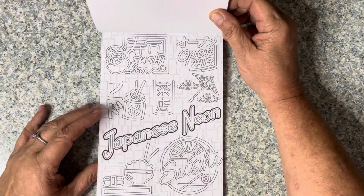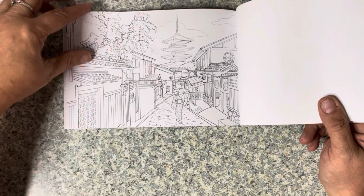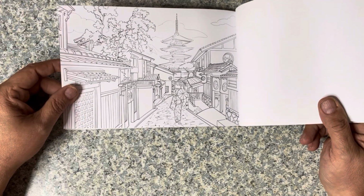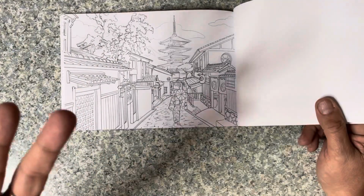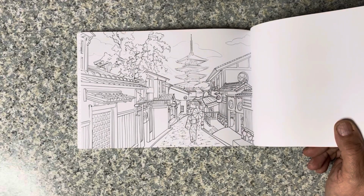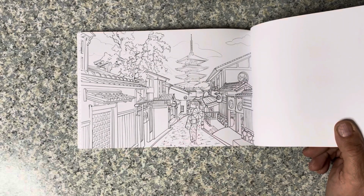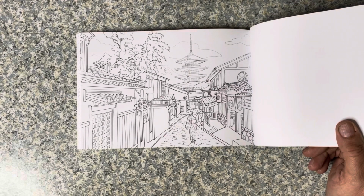Japanese neon. There's a temple or a castle. And there are quite a few people. I think I've said this to you guys before, I've just grown an interest in Japan itself and the culture and the country. And there's a couple of people, Tokyo Lens is one of them.